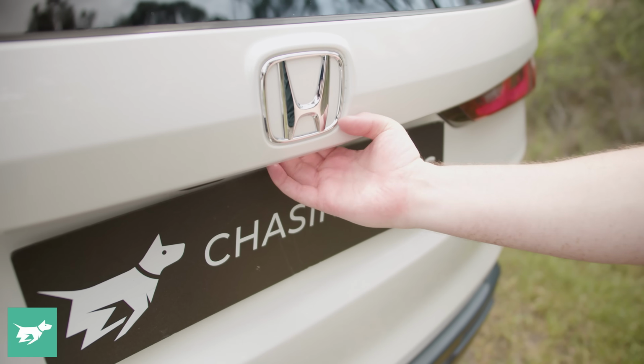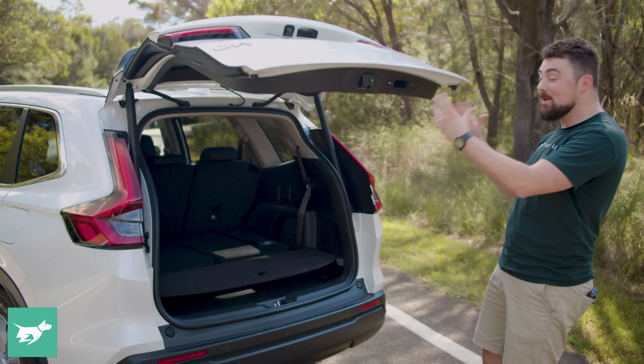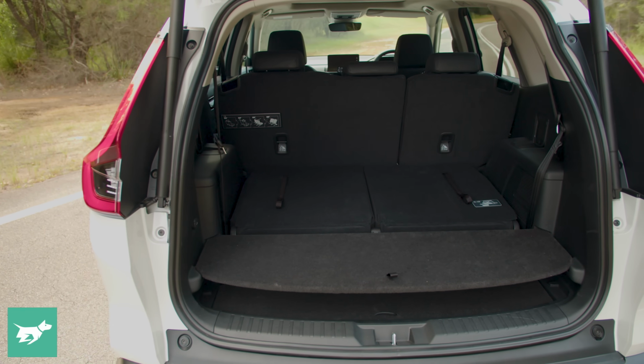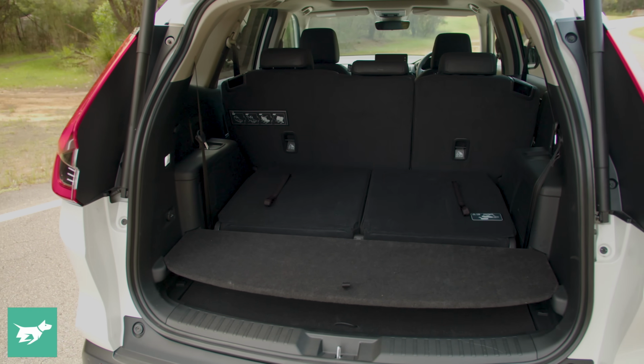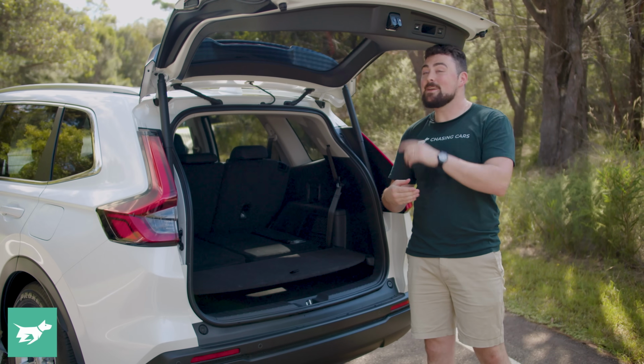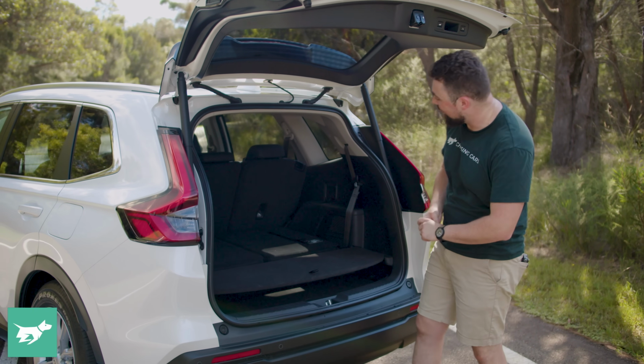So let's open up the power tailgate, lovely addition there. And first thing you'll notice is how big this hatch is. Personally, when I've been parking this at my place, I've had to back the car off a little bit more than I do regularly for fear of this bumping up the garage door. So a little bit interesting there. However, if that's not in your situation, then don't worry about it, I suppose.